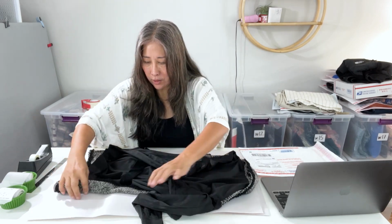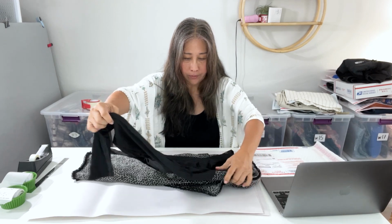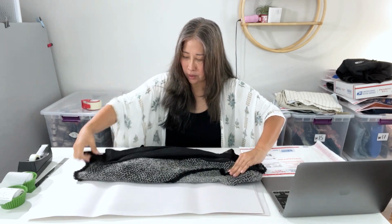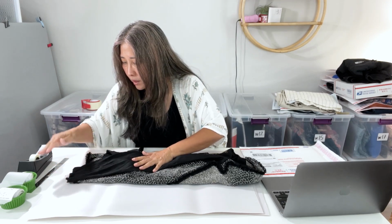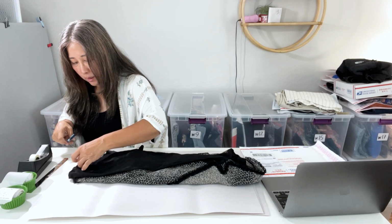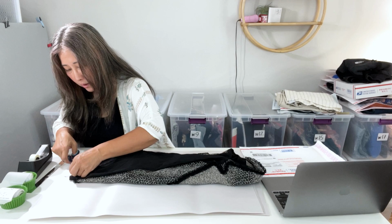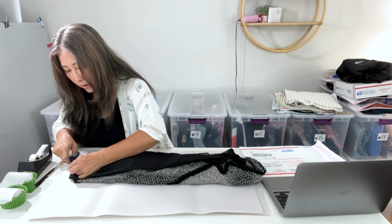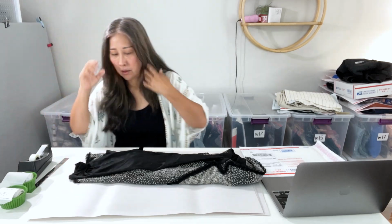And I'm gonna just start the wrap or the fold on this one. I'm gonna just double check and make sure there's not any issues with this piece. There's just a little loose thread.